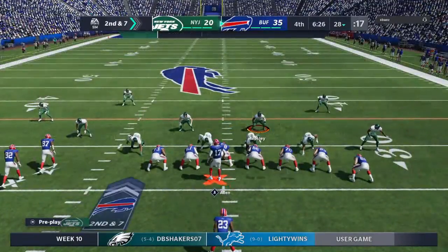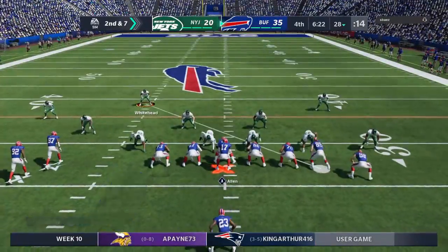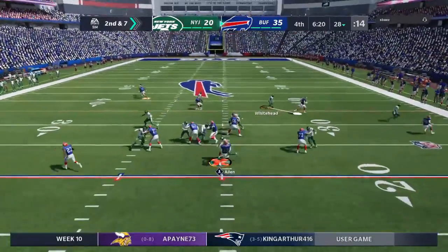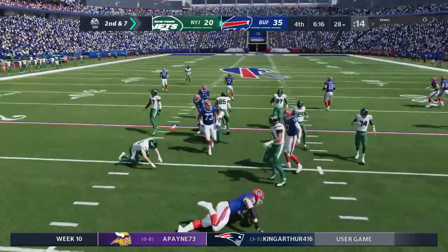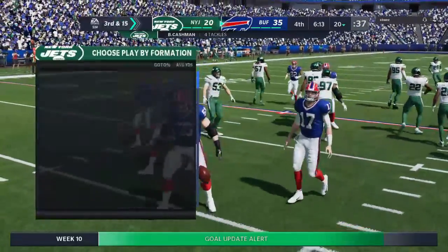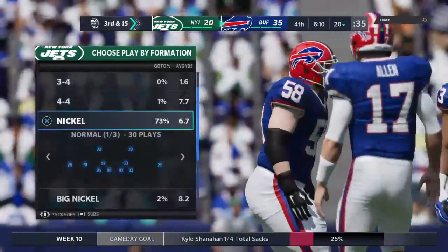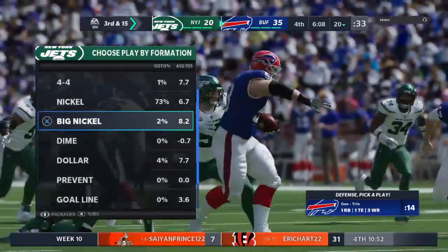Here's 2nd and 7 now from the 28. 2nd and 7 at the 28-yard line. Throwing now is Allen. Allen hit. He lost the football. When that ball popped free, we could hear it all the way up here. Those guys down on the field alerting everyone of the fumble. He's lucky that his offensive mates picked him up and jumped on him.